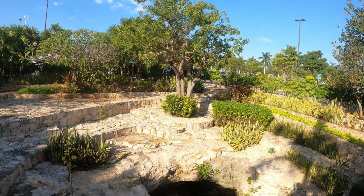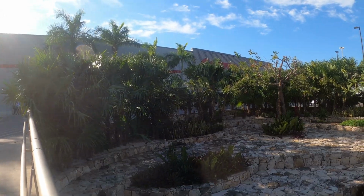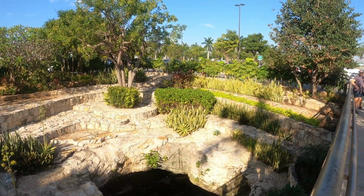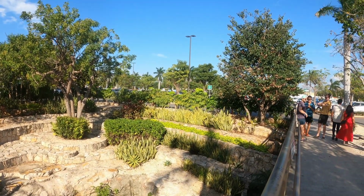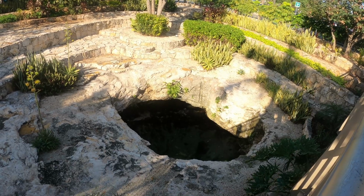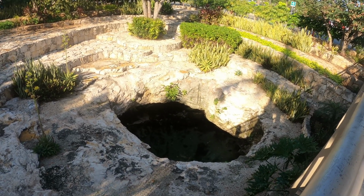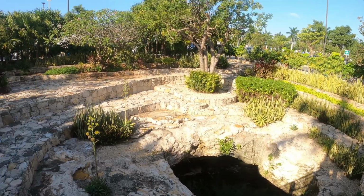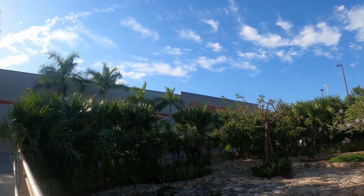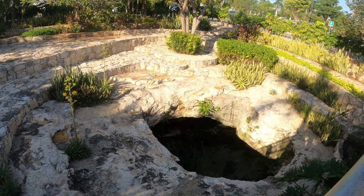But look at it. It is beautiful. Unfortunately, it is blocked off. There's no access to swim in it, but it's an amazing thing to see. One of the many tourist attractions in Merida, and it's right in the middle of the city. Hopefully one day they will make it swimmable. That'd be fun. Imagine that. You come to Costco, get your swimming gear, get your snacks, your cheap hot dogs, your pizza, and then you come here, have a picnic, and swim in the cenote.